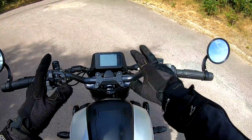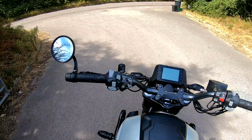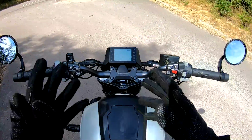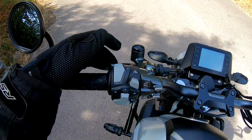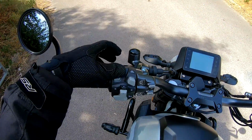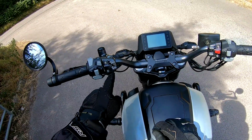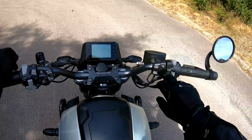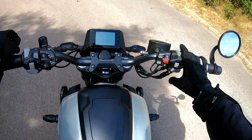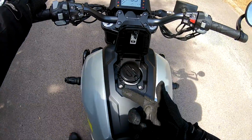So we'll just run through all these controls here. One of the things that sets Zontes apart from the other Chinese manufacturers is their quality. I mean, we're just going to run through all the switch gear. You've got your high beam flasher there, high and low beam, hazards, indicators, and your horn, your set and your mode buttons. Over this side you have your electronic fuel release. I'll just show you that now. So you just push the button there, flaps up.